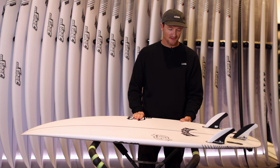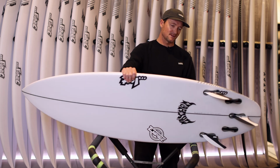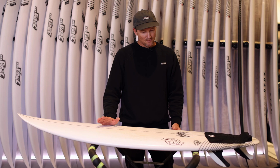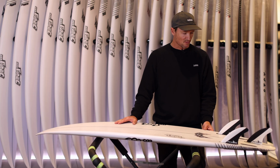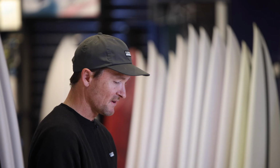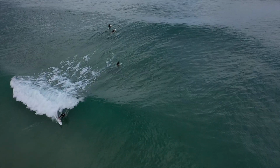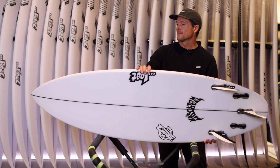First off, I'll have to say how excited I am to get this board on review. Lost obviously brings out a lot of models. I'm always a big fan of all their models, but this one's really set the bar really high. This stock model that I'm riding is a 5'6", 19", around 2 1/4". It's 26.5 litres.